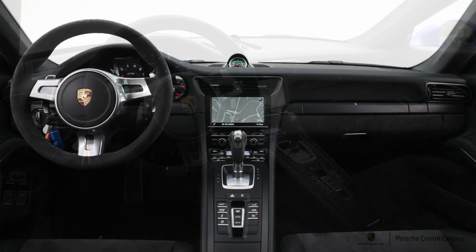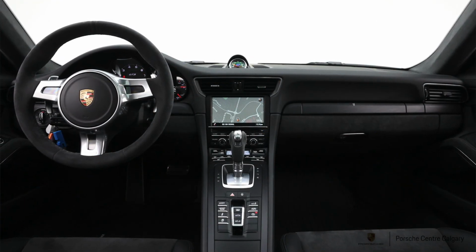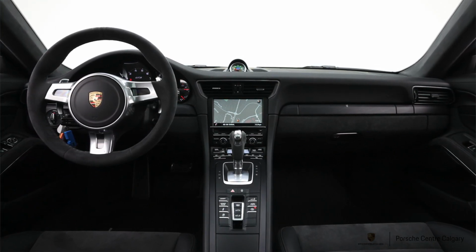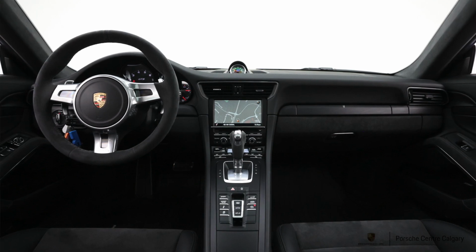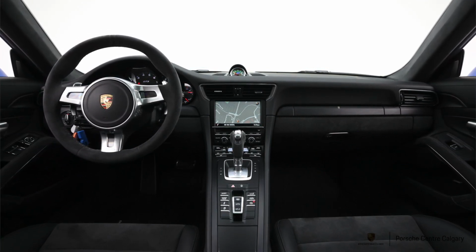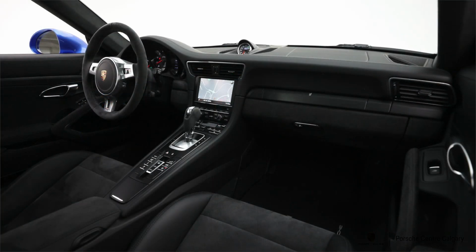Some other stuff outside, the glass roof, which is nice to see. Definitely a nice thing to have on these pre-owned cars. Definitely sought after in that market. It does, of course, let light in. It also does open up all the way. Not one of the roofs that just tilts. It does actually open and lets air into the cabin as well as light.